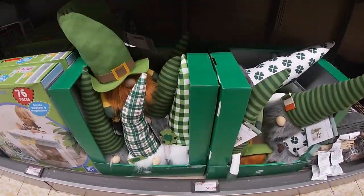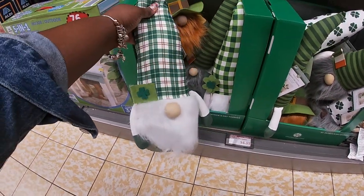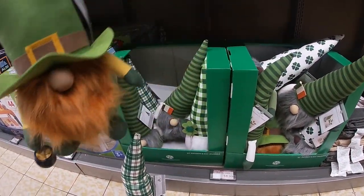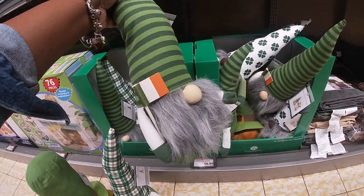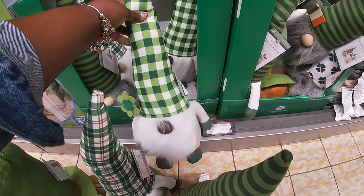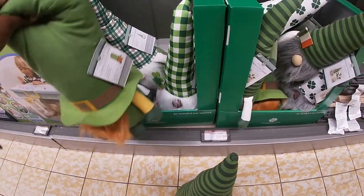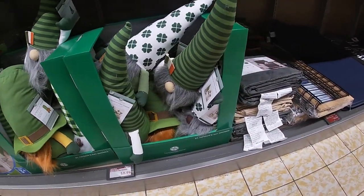And then they have all of the gnomes here. These are $8.99, St. Patrick's Day gnomes. I can't wait to see the cute little Easter gnomes. And then this one, the green with the flag. And then this one holding a lucky charm. Yeah, that's all of them.